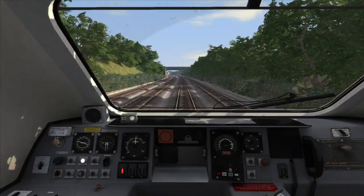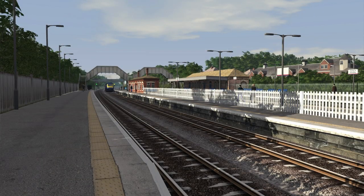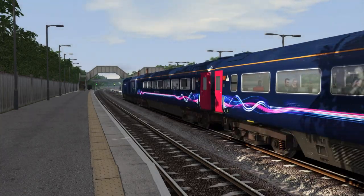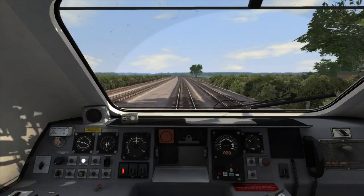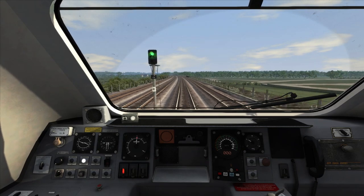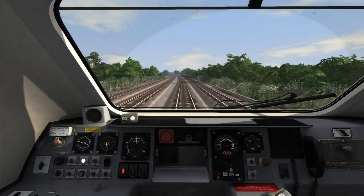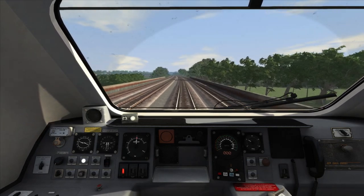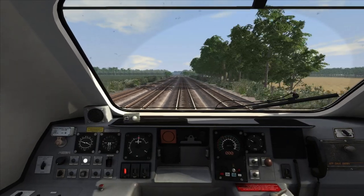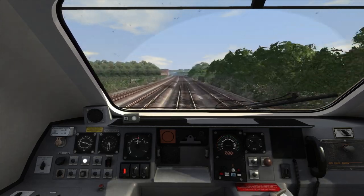Now coming up on Goring and Streatley Station. We will shortly be coming up on a speed board which again says 120 on it, but that's actually miswritten, because it is at that point that the speed limit goes back up to 125 miles per hour. So I'm just looking out for that now.